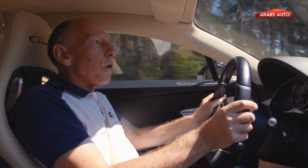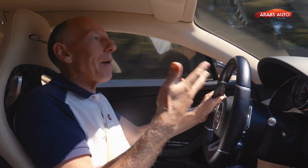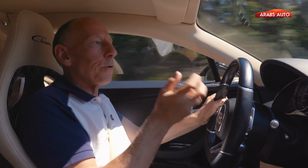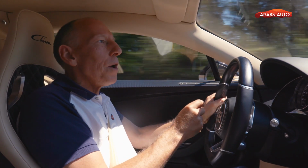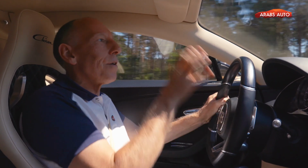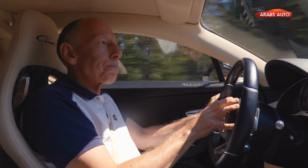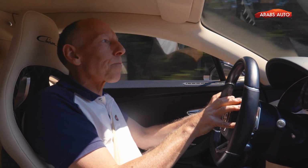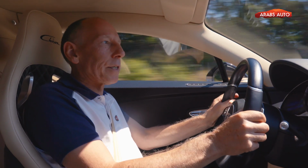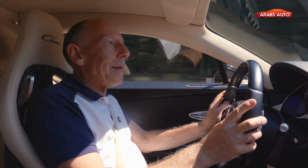So, to those of you who say, yes, but you could make it more powerful or faster. You can always make something more powerful or faster, of course you could. But to build a real production car that's incredibly easy to drive is the difficulty. So what we've got here is an incredibly fast machine which does pretty much everything you expect of a car. It's a complete package, and that is the remarkable thing.